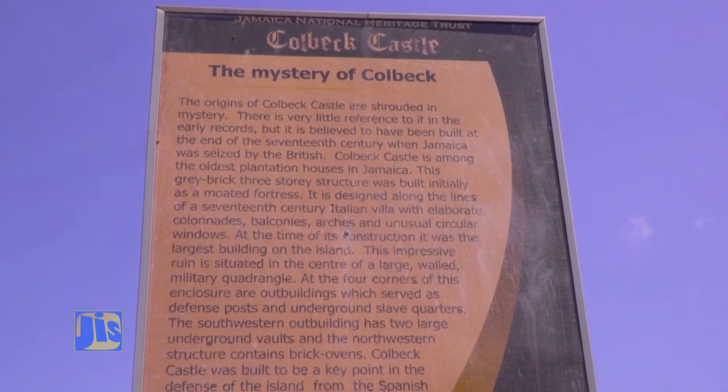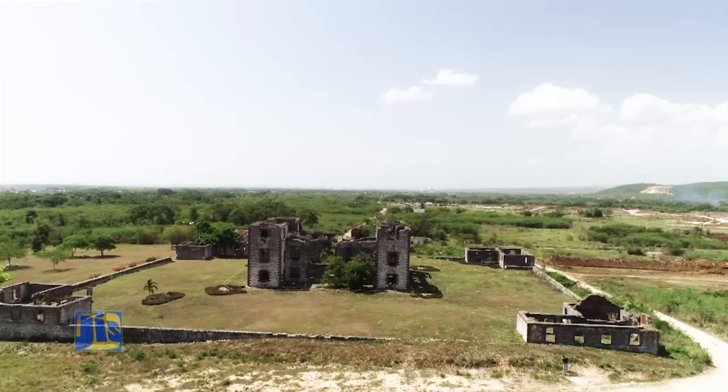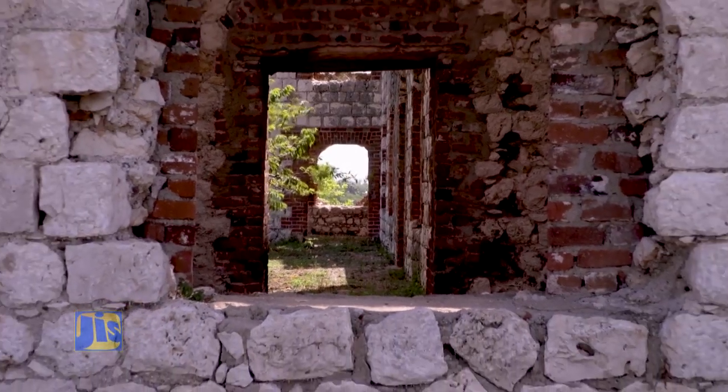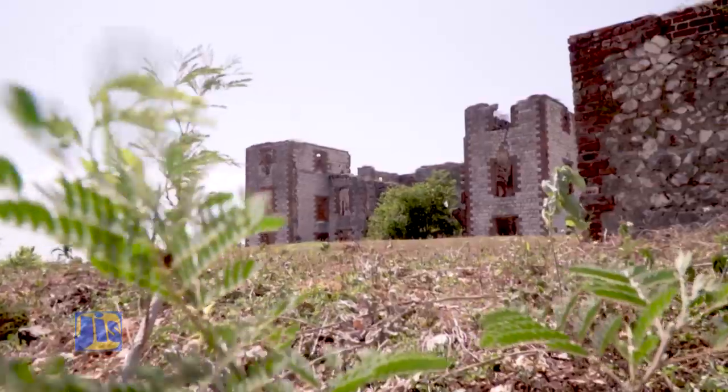The origins of Colbeck Castle are shrouded in mystery. There is very little reference to it in the early records, but it is believed to have been built at the end of the 17th century when Jamaica was seized by the British. Colbeck Castle is among the oldest plantation houses in Jamaica.